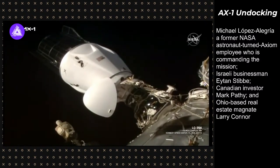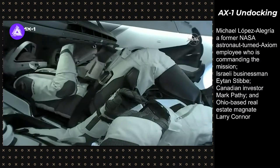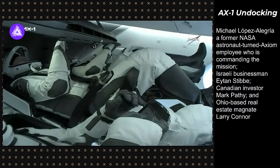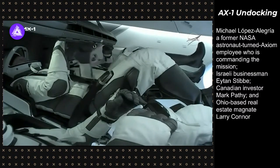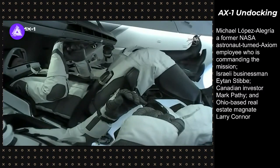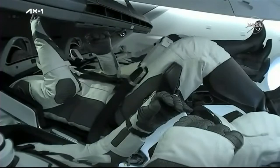And you're looking at a live view of Dragon Endeavour spacecraft as we await its departure from the International Space Station. We'll go full screen momentarily. We expect Endeavour to push away from the space station at 5:55 p.m. Pacific time with Axiom astronauts Michael López-Alegría, Larry Connor, Eytan Stibbe, and Mark, seen on screen. A short while ago, the Axiom 1 crew suited up and the Dragon and station hatches were sealed in preparation for departure.